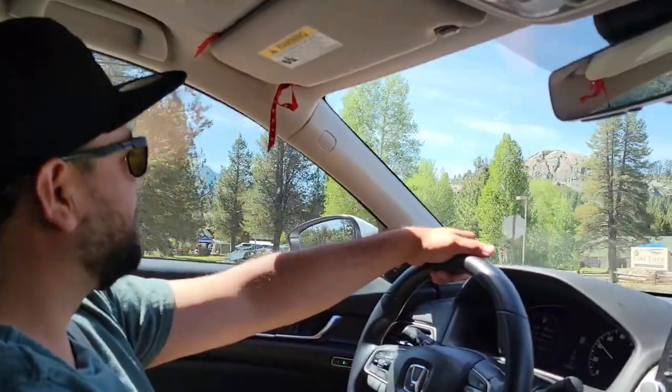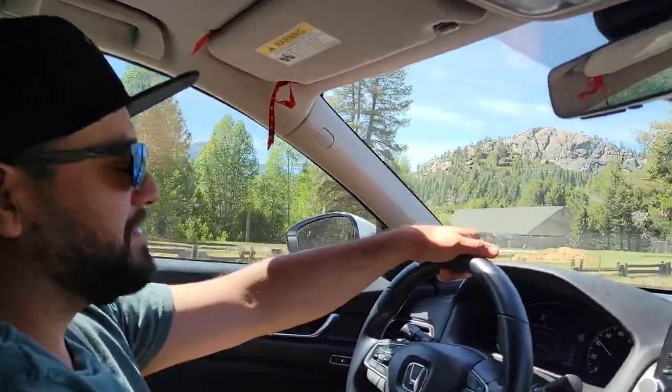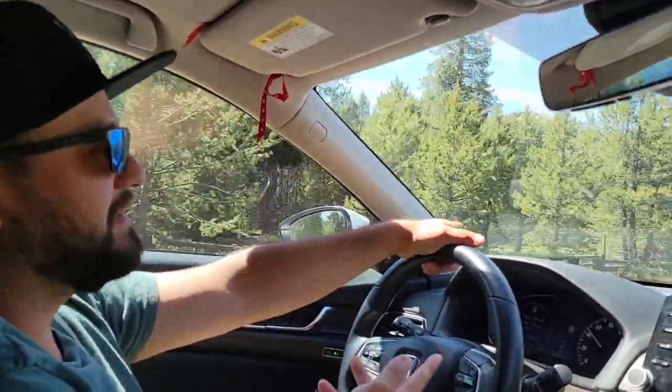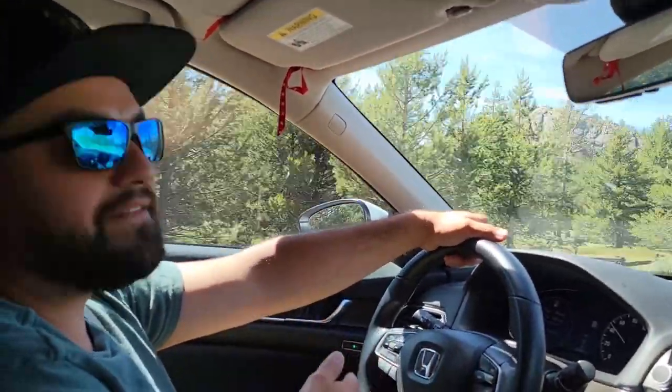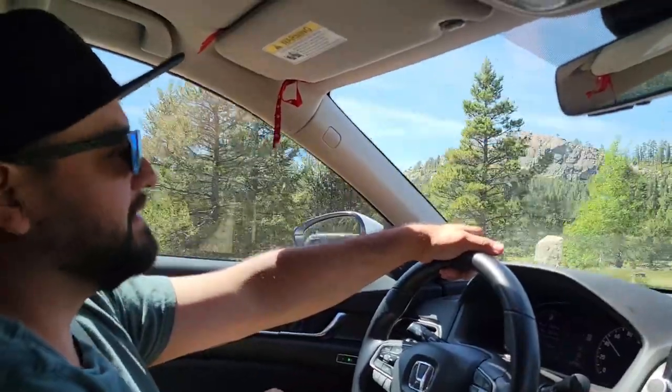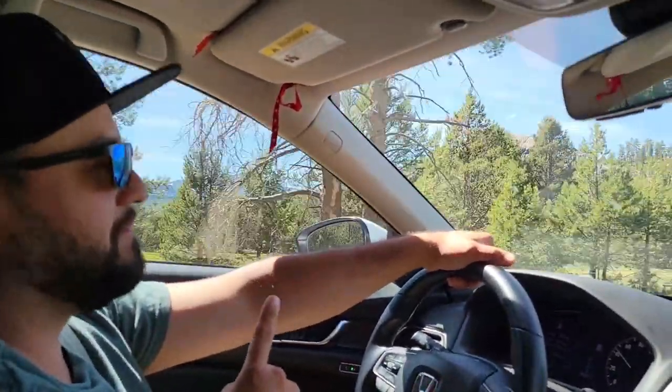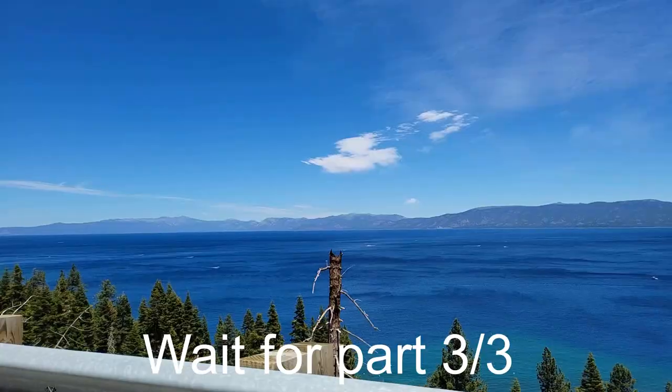We're going to explore some of the rivers out here. I've been to the East Carson River and the West Carson River, and I've had good luck every time I came out here and fished them. But one thing that I haven't tried yet was fishing the actual lake itself.